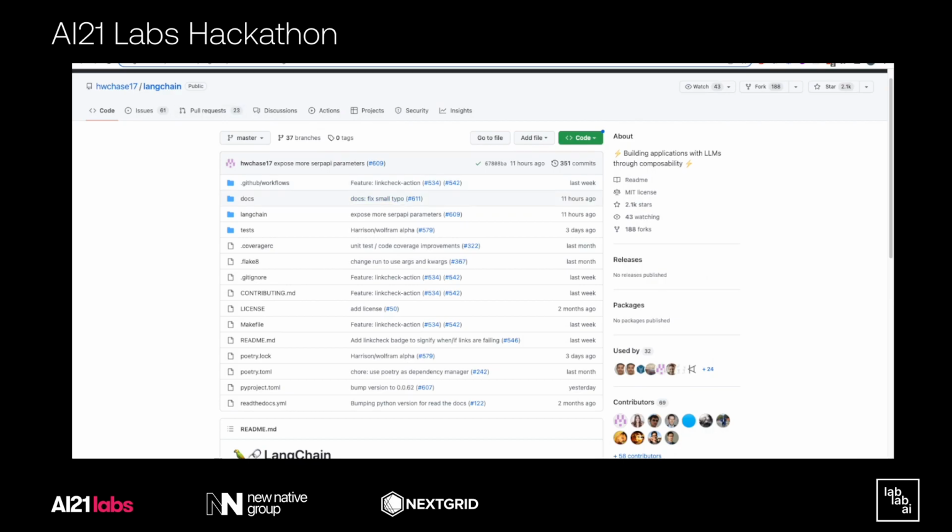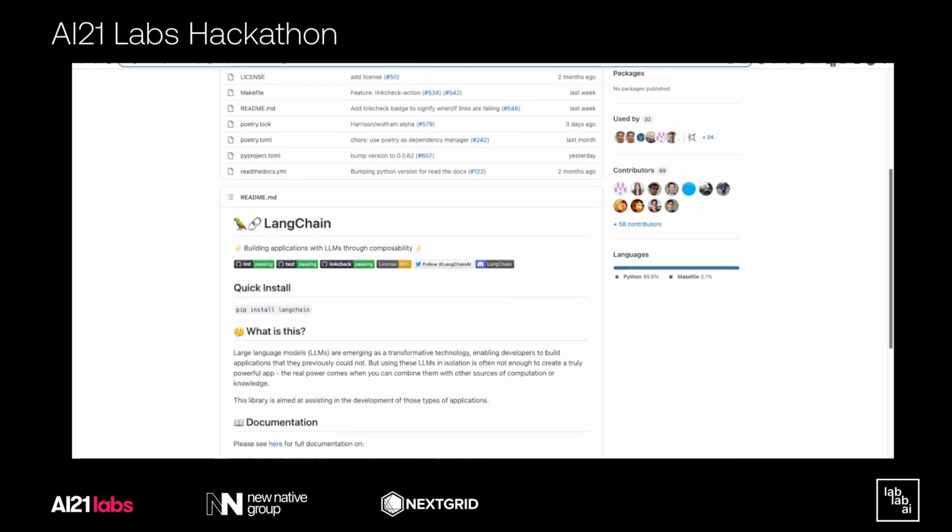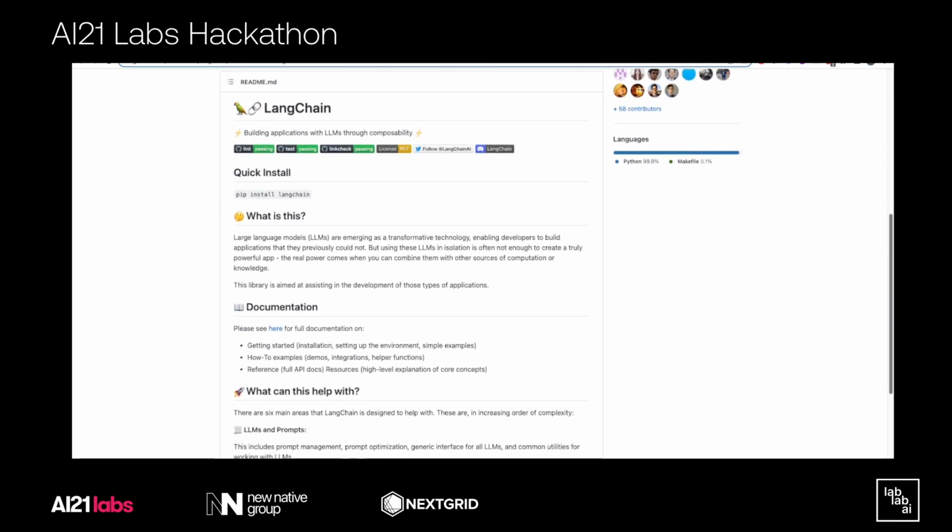Someone was really creative and found a way to chain a few large language models, AI21 Studio's Jurassic 1 models among them, together. So when people want to incorporate a few or many large language models together in their application, they can use this library to do so. But this is not what I want to talk about. I want to talk about this beautiful README file.